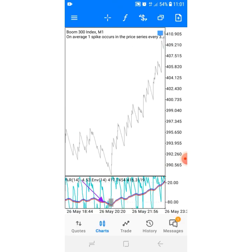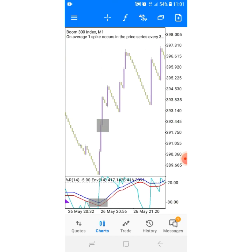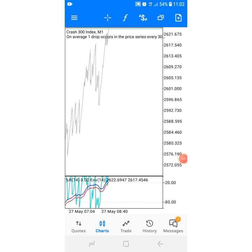It would be immediate profit. If you look at it, this is the immediate profit. You buy and you are immediately in profit. So you see, that's easy.